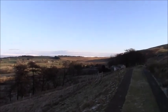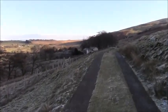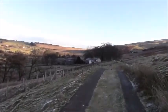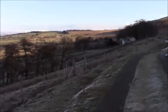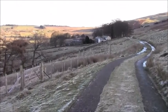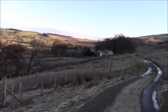Get your first glimpse of Low Fellside, the farm where I was brought up. I lived here till I was 12 years old. It brings funny emotions when I see this place. I love it, it's part of me, always will be part of me, but it's part of my past. I've left it behind. It was a hard life, it was a solitary life, it was a cold life. It's great to see it.